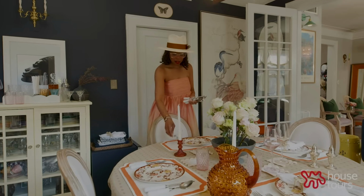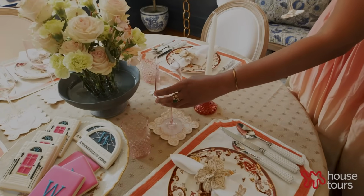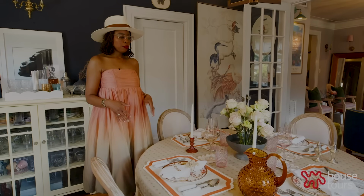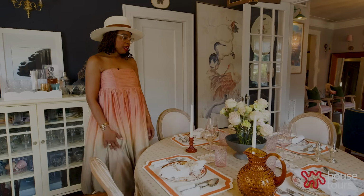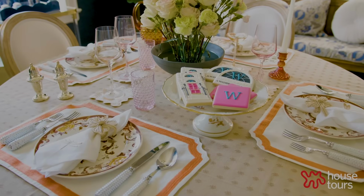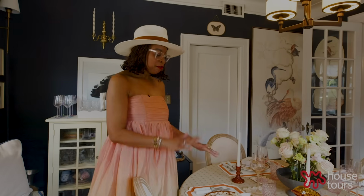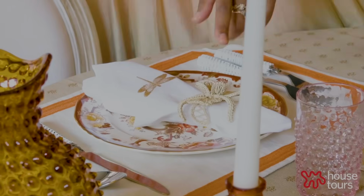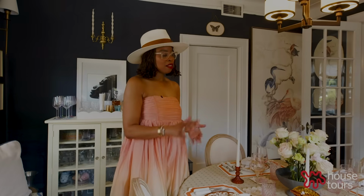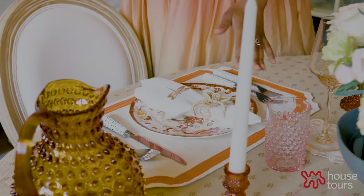When I'm designing a tablescape, I really love to bring something together that most people can relate to. So for this instance, I wanted to really showcase the transition of summer into fall. So it's not fully fall, so you still have your rattan and your wicker and your dragonflies, but the color theme is kind of letting you know that fall is arriving very soon.